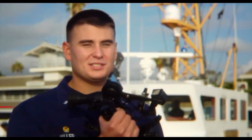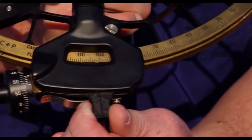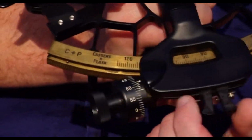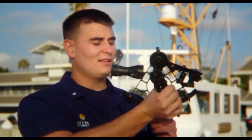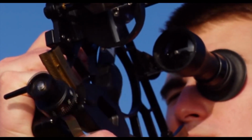This is a sextant. It's a tool used in celestial navigation. Once a celestial body hits what's called its lower limb to the horizon, you'd mark the position. Using the time and the numbers on this sextant, you can then use it in fixing your position at sea.